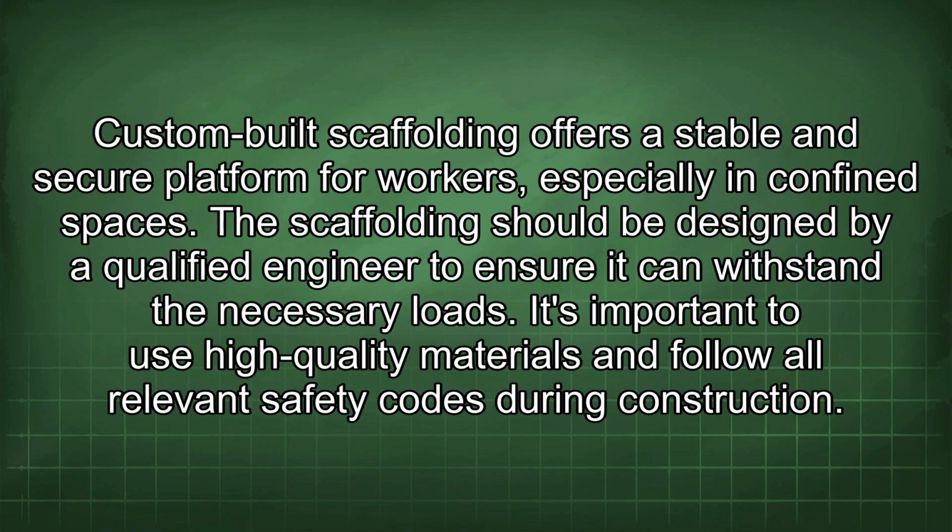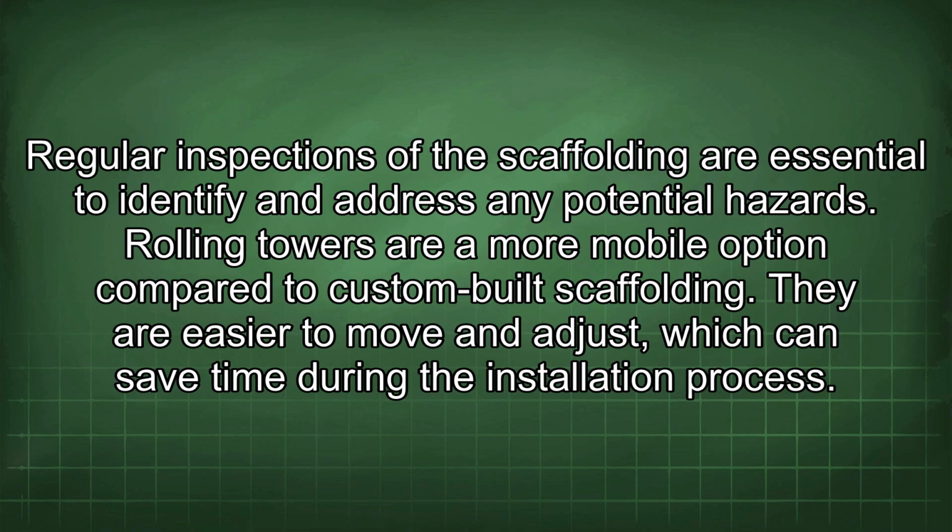Custom-built scaffolding offers a stable and secure platform for workers, especially in confined spaces. The scaffolding should be designed by a qualified engineer to ensure it can withstand the necessary loads. It's important to use high-quality materials and follow all relevant safety codes during construction. Regular inspections of the scaffolding are essential to identify and address any potential hazards.